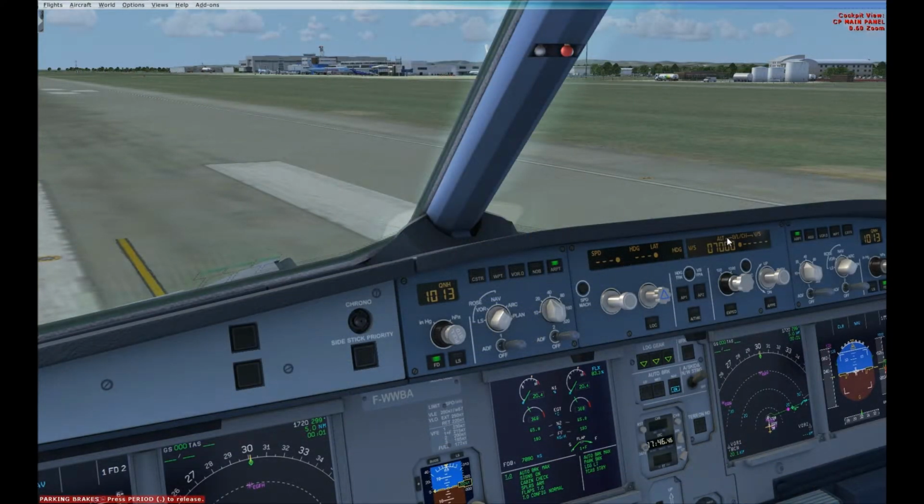Okay, we are now at takeoff point. We need to do some final checks on our autopilot settings. First thing here, altitude. I want my cruise altitude to be 20,000 feet. I'm going to dial that up to 20,000. That's the maximum cruise altitude. The FMC will know of altitudes in between. We'll discuss that during the flight.